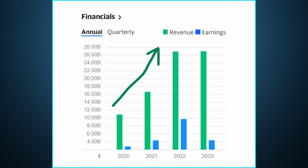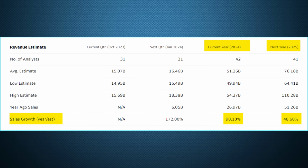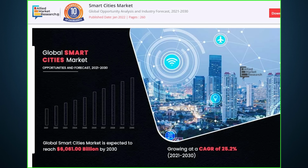And even after all that growth, revenue still doubled last quarter, while net income grew by over 800% as well. And for the full year, sales are expected to nearly double again this year and still grow by another close to 50% next year as well. And the reason is simple, guys. I mean, Nvidia is just the best out there at what they do. And the markets that they're competing in are all expected to be worth trillions in the future.